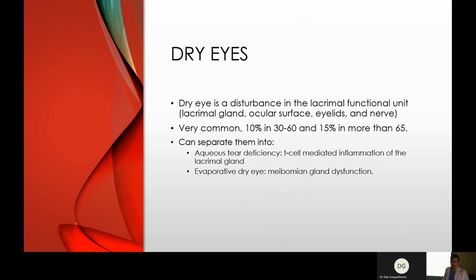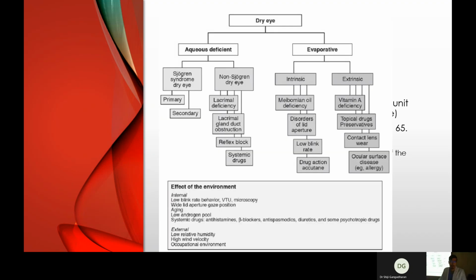And next, I'll talk about dry eyes. Dry eye disease is a disturbance of the lacrimal functional unit, which is the lacrimal gland, ocular surface, eyelids, and nerves. It's very common: 10% in those aged 30 to 60 years, and 15% in those over 65 years. We can separate them into aqueous tear deficiency, which is a T-cell mediated inflammation of the lacrimal gland, and evaporative dry eye, which is mainly due to meibomian gland dysfunction. As you can see, this is how you differentiate them.